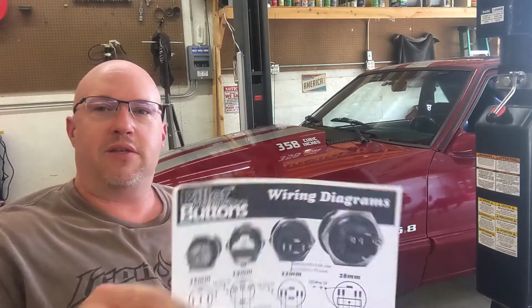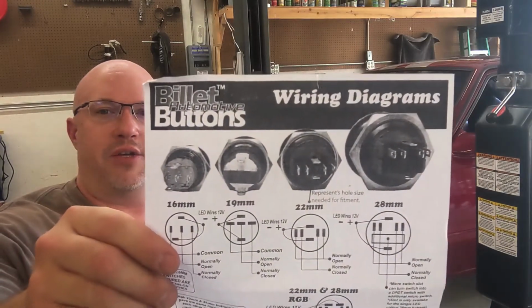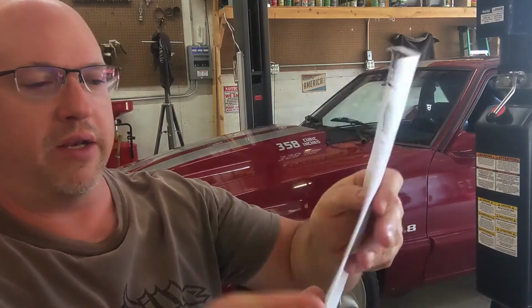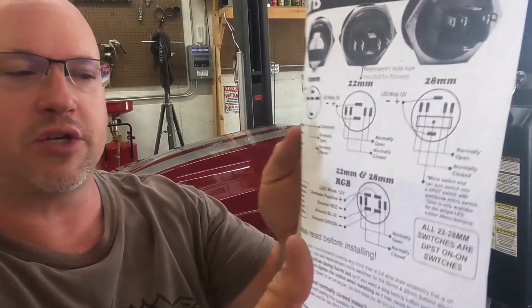The button is from Billet Automotive buttons, and they're out of Australia. This button took a good month or so to get here, but I bought the 22 millimeter RGB button, and right now I've got it wired so the button illuminates blue when the traction control is on. But you can actually program the computer so that the light is either on or off when traction control is on. So I think what I'm going to do is change it so that when traction control is off, the light will illuminate red. So let's take you inside here and show you the button and how it's set up.